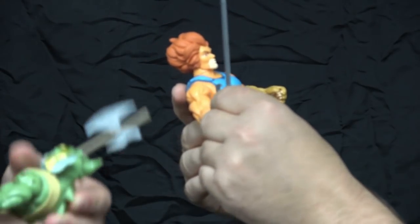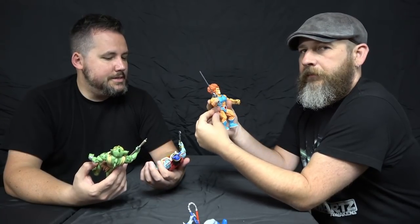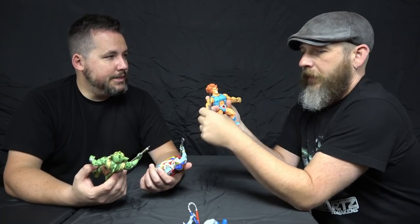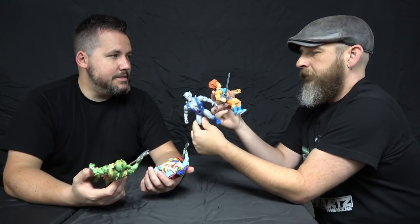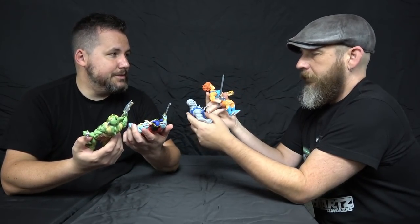So Slithe even has 4, 5, 6 points of articulation. My brother and I, when we were kids and we collected lines together, one got all the good guys and one got all the bad guys. Oh, is that how that worked? Yeah. So for Ninja Turtles, I got all the good guys and he got the bad guys. But for He-Man and Thundercats, I was the bad guys and he was the good guys.